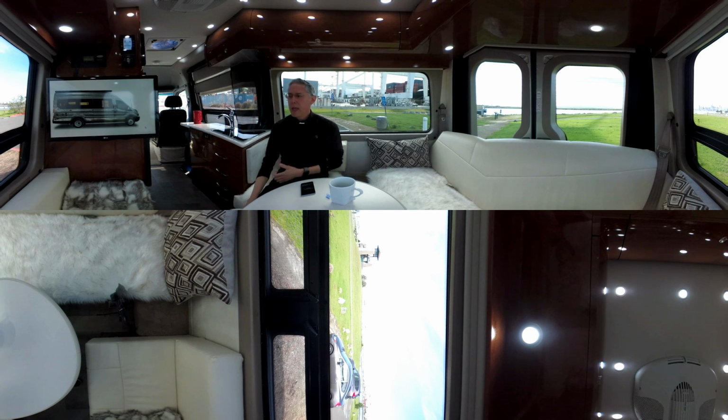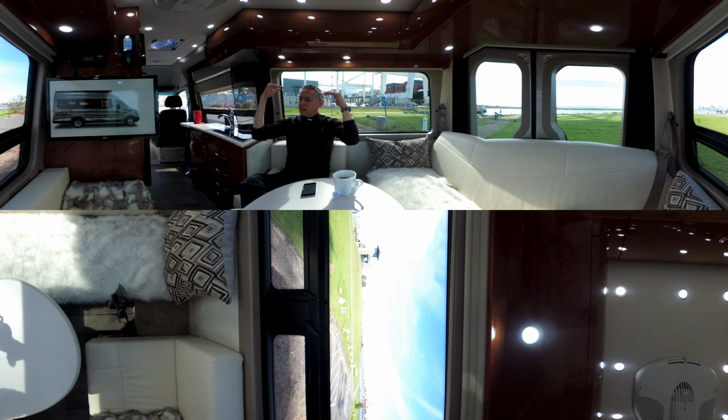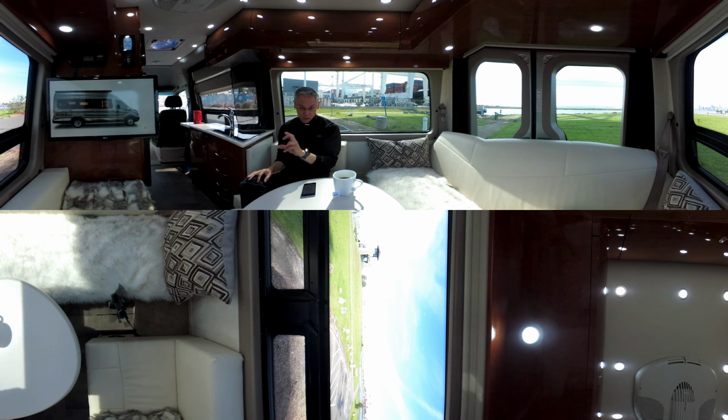But there are some strangenesses and things that are some real head scratchers about the Paseo that I can't figure out. So for instance, I don't know why they made the interior height 6 foot 6 inches. That's a full 3 inches taller than my van, which is 6 foot 3 inches.